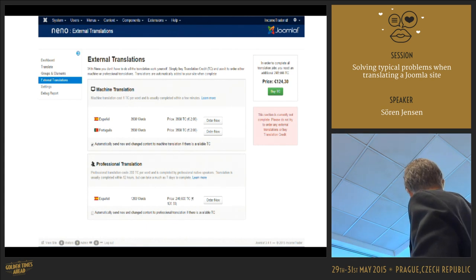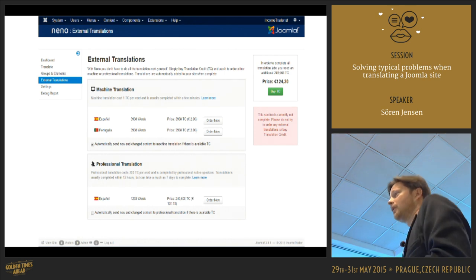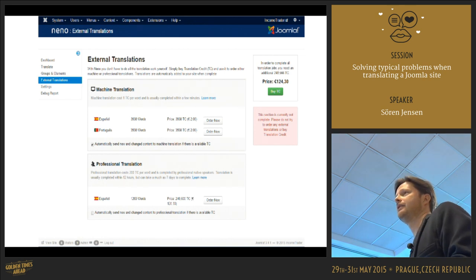And these are the actual prices. You can see if you have 1,203 words you want professionally translated, it's going to cost you 120 euros. You can go to our website, it's live, and you can see more about the prices and how all of that works. Any questions?